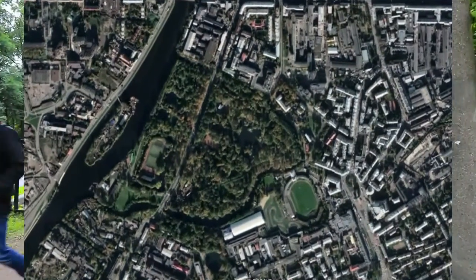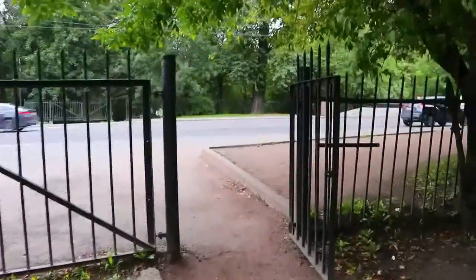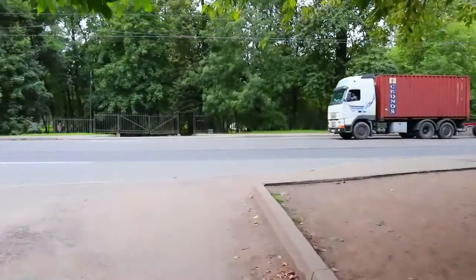It's the rectangular portion to the west here. They're really missing out. This part of the park is super cool as well. Let's go check it out.